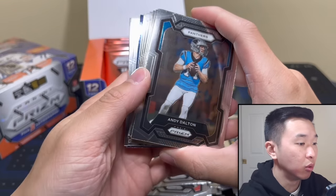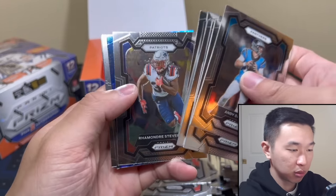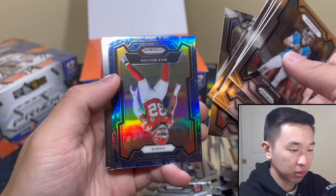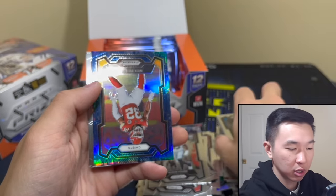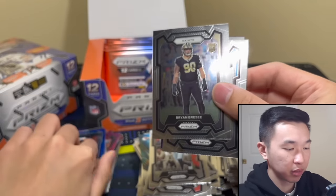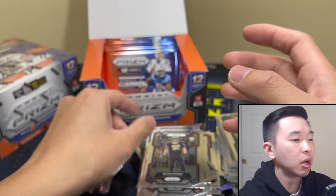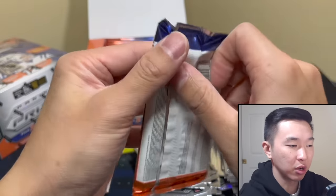Ooh, camo. Crazy great, but a lot of good. Nick Bolton. Good player. There we are. It's 25. Love these parallels. And Hendon. I think that's a new one. So maybe we won't get Stroud and we will get Bryce.